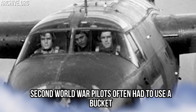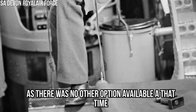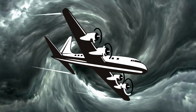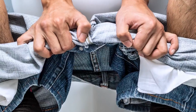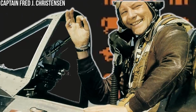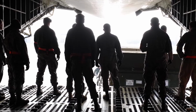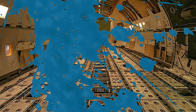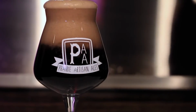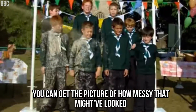For example, Second World War pilots often had to use a bucket as there was no other option available at the time. This would also mean that any kind of turbulence or unusual occurrences could easily result in an unpleasant and very smelly experience inside the aircraft. An airman once described the experience as devil's convenience and said it shared its contents with the floor, the walls, and even the ceiling during shaky times. He also reported that the container was prone to overflow during long flights, and we're pretty sure you can get the picture of how messy that might have looked.